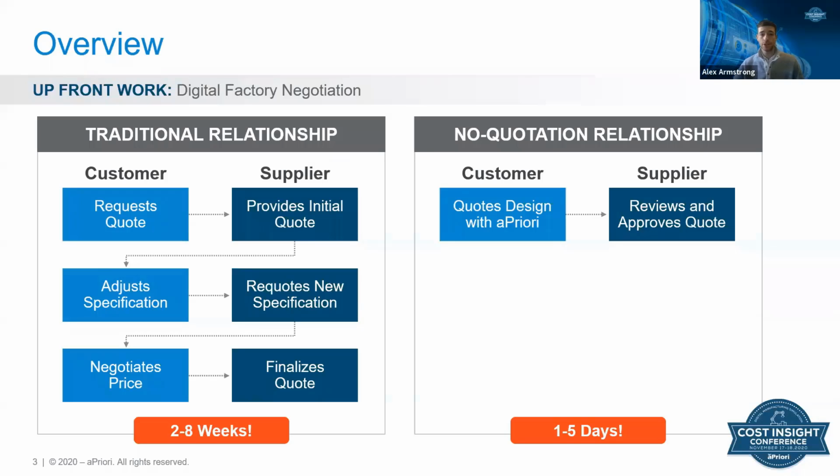So I'll jump right in with a quick overview. The traditional RFQ process can be a little bit slow. You can see that on the left here, the customer might request a quote, send that over to the supplier who would provide an initial quote. But at that point, the customer might adjust the specification, which needs to be sent back for a requote on the new specification, eventually a negotiation on pricing, and then a finalization of the quote. And depending on how much back and forth there is, it could take between 2 and 8 weeks.